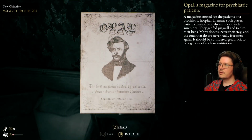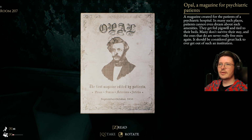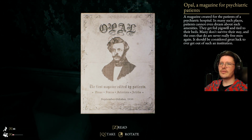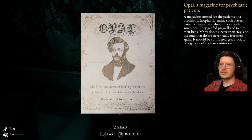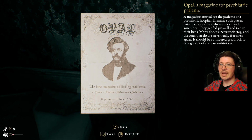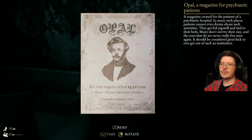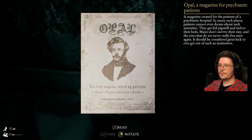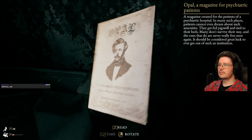And we got... the first magazine edited by patients. What? A magazine created for the patients of a psychiatric hospital. In many such places, patients cannot even dream about such amenities. They get fed pig swill and tied to their beds. Many don't survive their stay, and the ones that do are never really free men again. It should be considered great luck to even get out of such a situation. And we need to bring them back! Just saying.